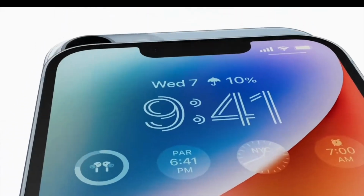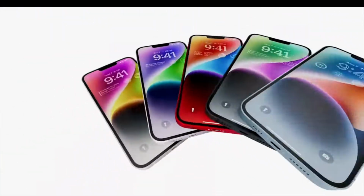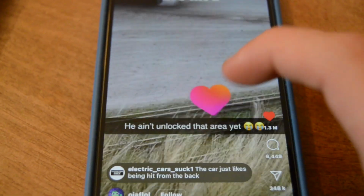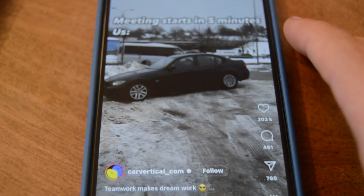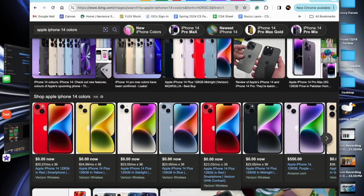It's not worth it. The 14, although you do get 6 gigs of RAM compared to 4 on the 13, and you get the emergency SOS satellite, you do lose the physical SIM card tray, and if you're switching between phones all the time, that's kind of important. And you're also getting the same processor, same cameras, same display as the 13, and a color palette which I don't think looks as nice.